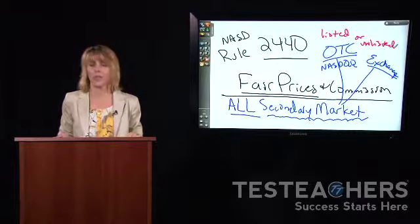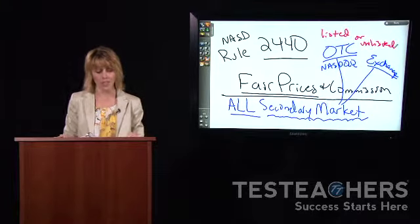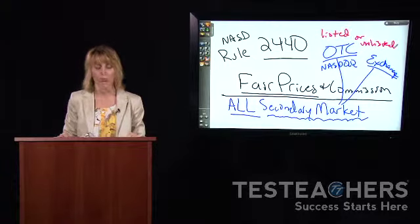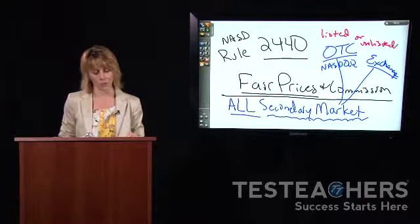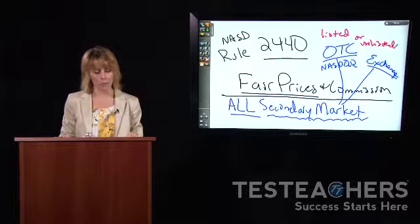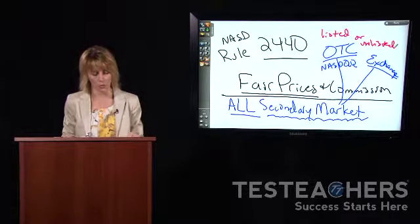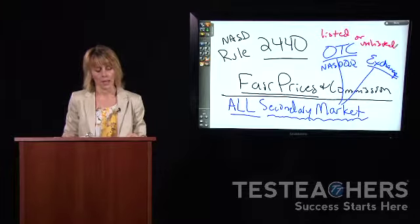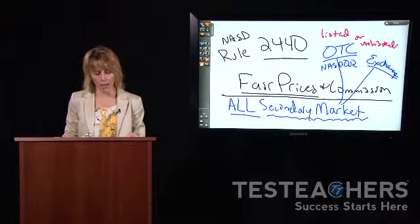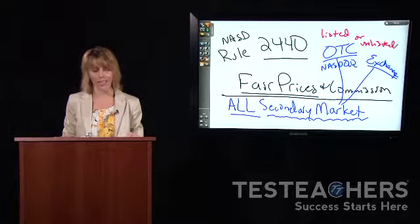This rule applies to a transaction in which a member purchases a security from a customer. So I mentioned that at the beginning of this rule, when they buy for their own inventory from a customer. The price paid to the customer or the markdown applied by the member must be reasonably related to the prevailing market price. A transaction in which the member acts as an agent, that's the broker's side. The commission must be fair in light of all relevant circumstances, of course.